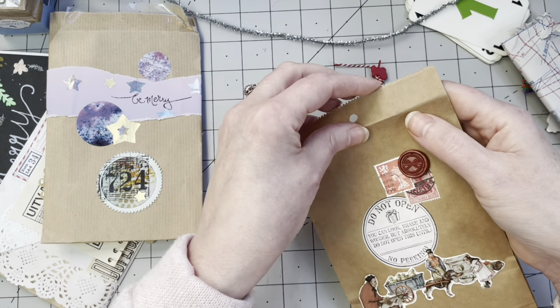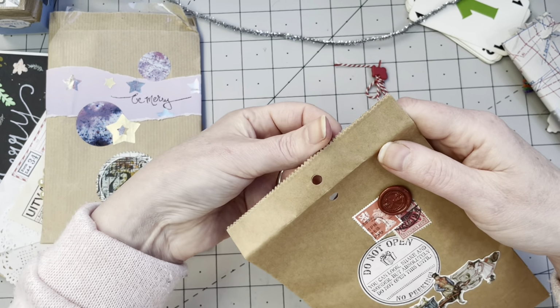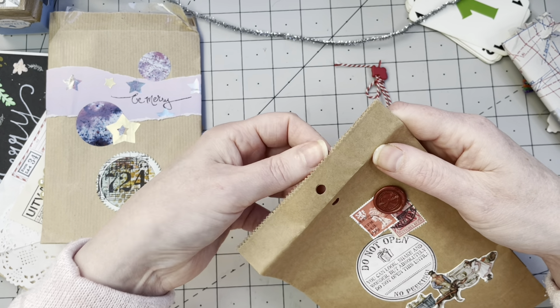The bag as well is really, really lovely. Look, with a wax seal stamp and the beautiful Elizabeth on here.